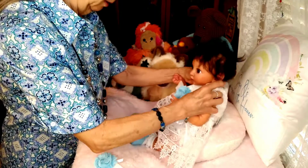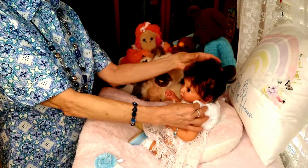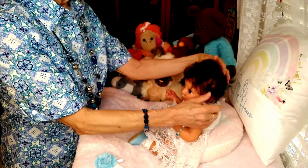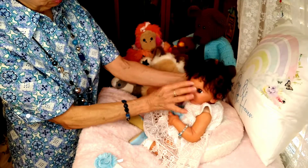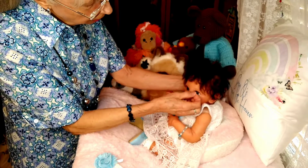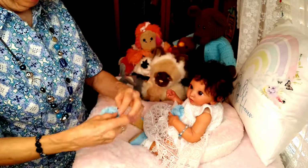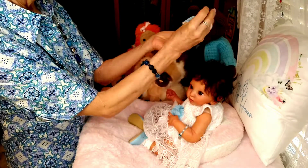Okay, little one, I'm going to go ahead and sit you up. And her hair, like I say, all I do is just finger fluff it. Beautiful brown eyes. Oh my gosh, I'm in love with her. She's got fuzzies right there. Let's go ahead and put her bow on.